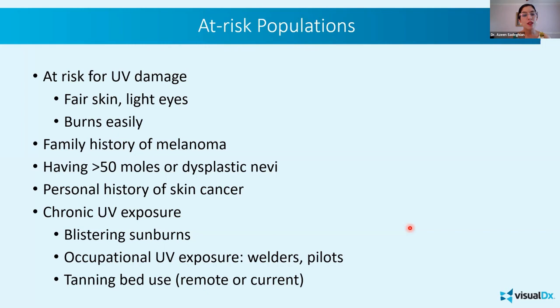Tanning bed use. Tanning beds used to be marketed as safe tanning. It is not. It is carcinogenic to the skin. So if they have a remote history or current history, I recommend routine skin checks. And when I say remote history, they might say, oh, I used to use tanning beds when I was in high school, but I stopped. That is a history, that damage has been done, and they need to be monitored.